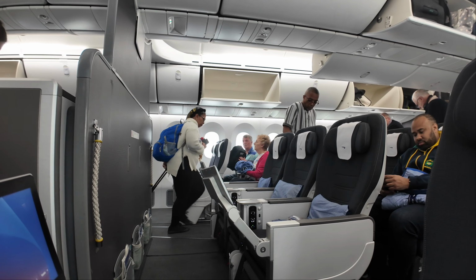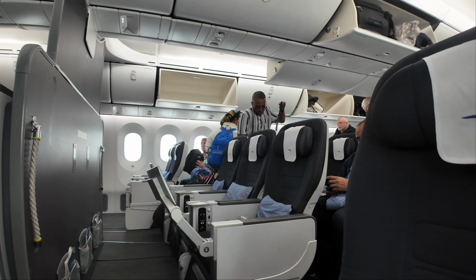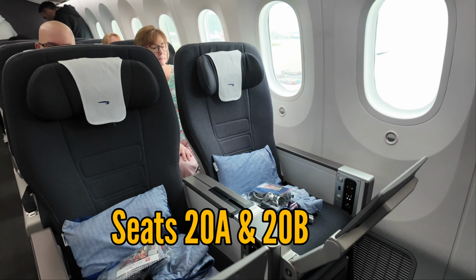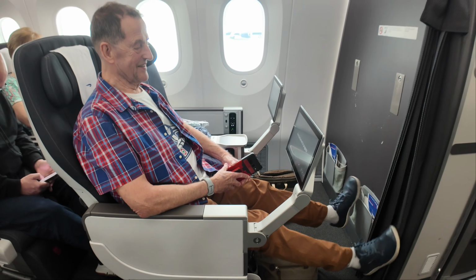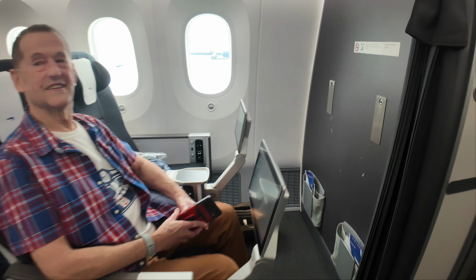Originally, we actually reserved the seats on the other side, 22J and 22K. But when we checked in online, we switched to this side on the first row of World Traveller Plus. So now we've got a bulkhead seat. Let's take a closer look at the seat. The pitch is a comfortable 38 inches, which is 7 inches more than in economy, which makes a real difference on long flights. Obviously, bulkhead row seats are even better in terms of leg room.